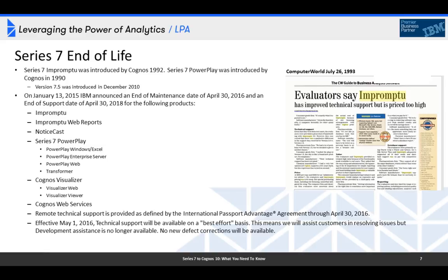the remote technical support for all of those products would be through 2016. And then on May 1st, 2016, technical support would only be available on a best effort basis. And as of 2018, the best effort basis would actually end. So the Series 7 products have roughly a runway of 2.5 years, 3 years until you no longer can get support.